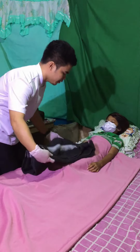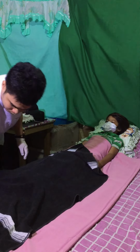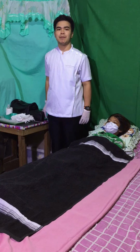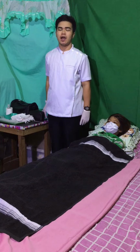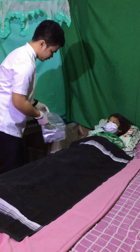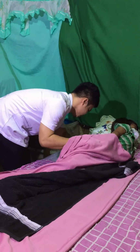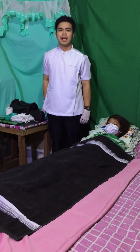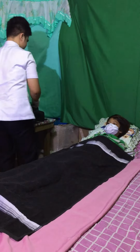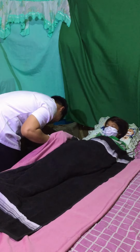Okay, sir, I am going to place the blanket over your thighs. Then, place the Kelly pad under the client's buttocks. This step prevents the soiling of the bed linen. Okay, sir, I am going now to place this Kelly pad under your buttocks. Then, place a pail just below the Kelly pad. This is for the support. Relax. Okay.